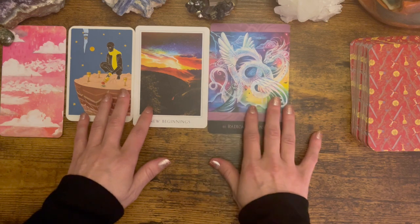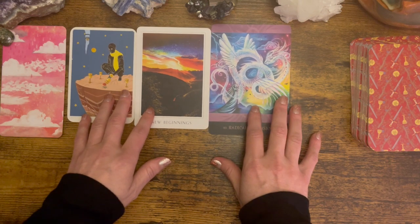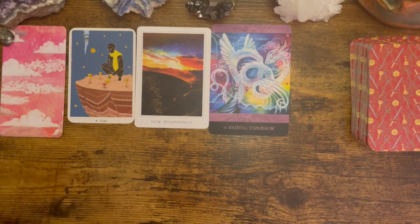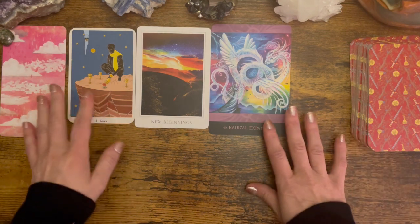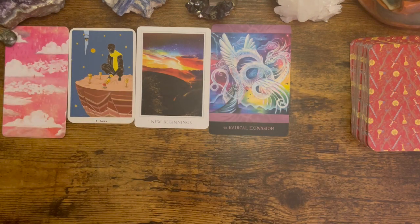I'm getting essential oils for this actually, and the essential oil that comes to mind is neroli and another one, cedar. Those are the two that are coming through. So if you're interested in essential oils, those are two very grounding and sacred oils that you could use as aromatherapy for yourself during this year while you're going through all of these changes, these beautiful changes.